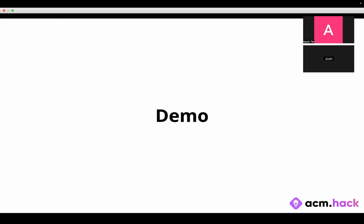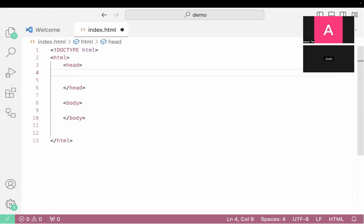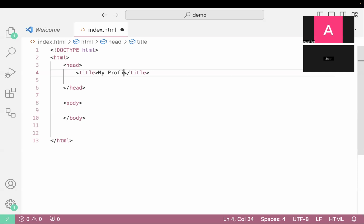So I think now we'll just do another short demo on how we want to build a site like that. If we go back into the file that we already built, I mentioned earlier that what we need inside our header will be the title. That's the title that's going to show up inside our browser. So here, I'm going to add a title tag. And then let's say I want to call my title, my profile page.